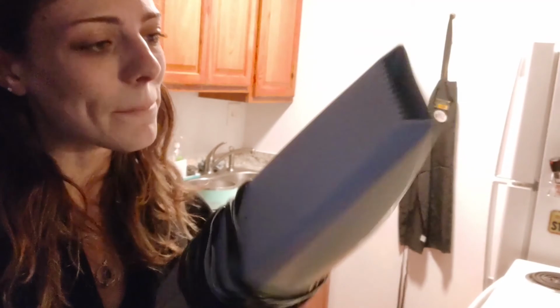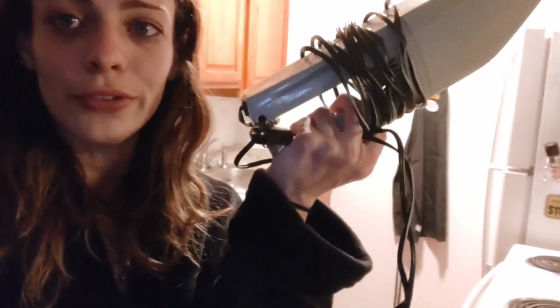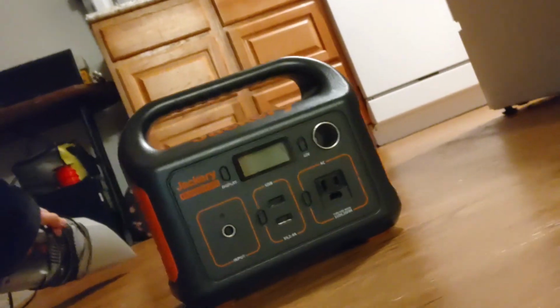Well, here's what we're going to do. We're going to use the trusty old hand vac from the van, and it is a 12 volt, so what are we going to use? The good old Jackery from the van. So don't tell me that this stuff actually isn't useful in everyday life, because it is. And we still get to use so much of the stuff that we used in van life. It's great, we love it, and we can't wait to put it into our next rig.